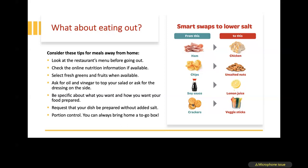Here you can see the smart swaps to lower salt: instead of ham, use chicken; instead of chips, use unsalted nuts; instead of soy sauce, have more lemon juice; and instead of crackers, have veggie sticks. And at the last, yes, portion control, you can always take leftovers and reduce the portion size.